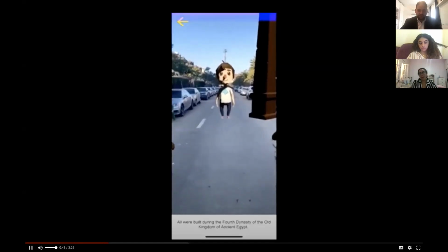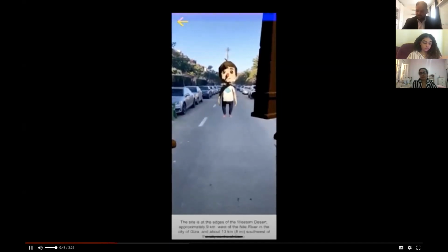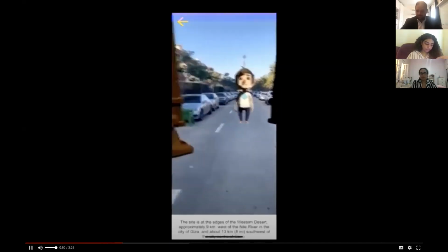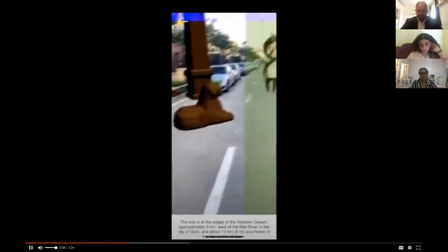The site is at the edge of the Western Desert, approximately 9 kilometers west of the Nile River in the city of Giza, and about 13 kilometers southwest of the city center of Cairo.